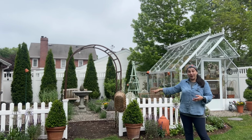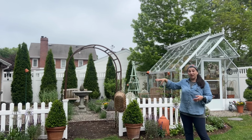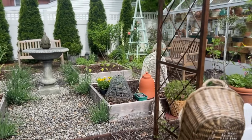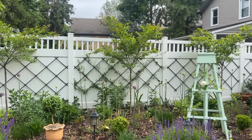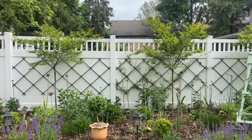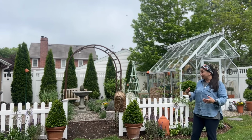I have 2 clematis on this arbor right now, and it's got kind of like a rusty faux patina to it, and I like that. It also has a diamond patterning on it, which I intentionally did because it matches the diamond patterning on the trellis on our fence. So the plan was starting to come together. I was really feeling it. I was really happy with it.